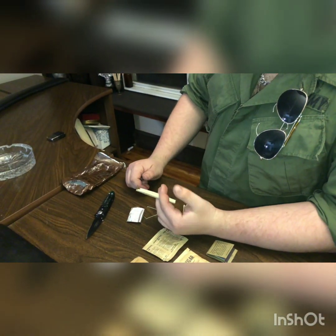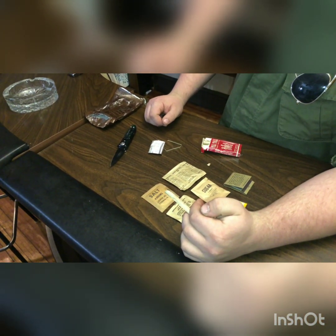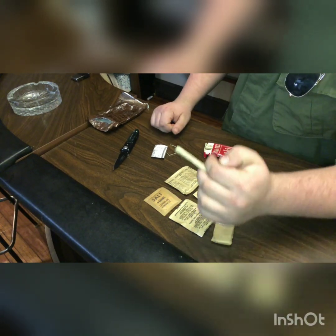For those who don't know, troops on patrol were issued to smoke the cigarettes backwards. That way you couldn't tell what country the smokes originated from.